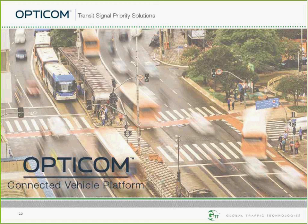If the bus is behind schedule, the computers do the work to the intersection equipment from the bus to extend that green for the TSP call or truncate the red. So it's seamless, automatic. Great. So basically, no, they don't have to touch anything. It's all done behind the scenes. To answer your question, no, they don't have to touch anything.